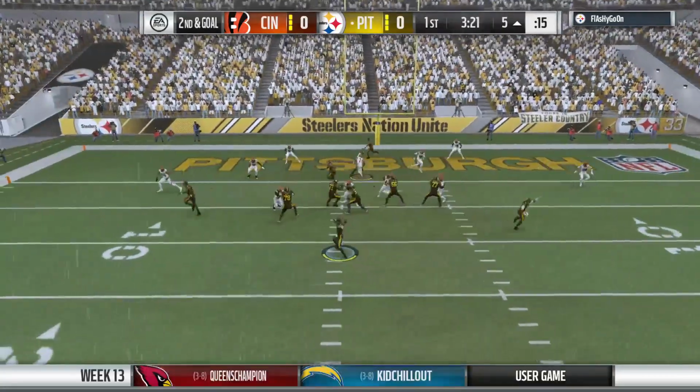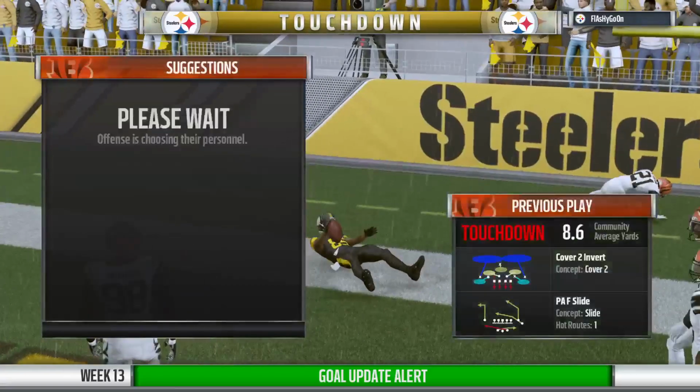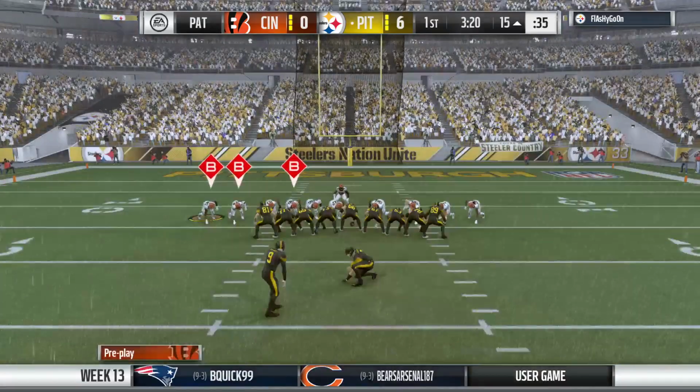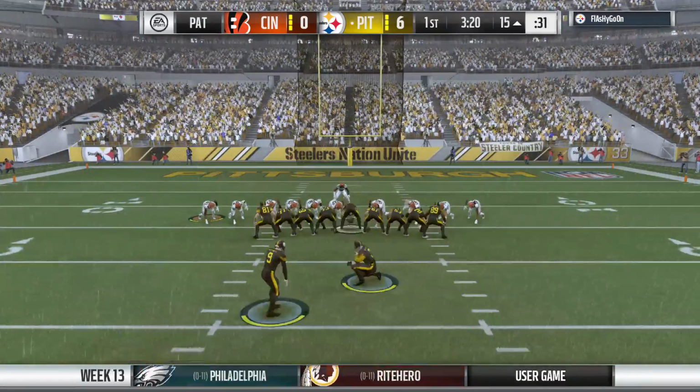They'll set up a throw. Got his man, it's caught for a Steelers touchdown. Their dangerous wide receiver with his first career NFL touchdown. And the Steelers have taken a first-quarter lead.